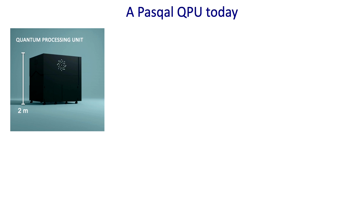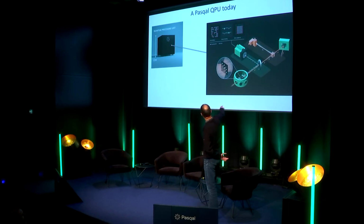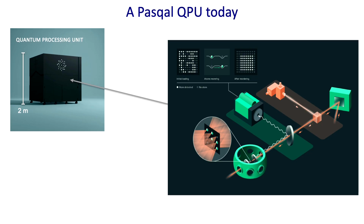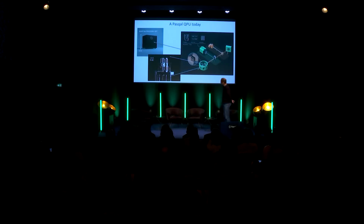If you look inside at a very conceptual level, this is what you will find. You'll find lots of laser beams, a lot of electronics, and a lot of software to control all of this. At the core of that, you've got a vacuum chamber, this roundish thing, where all the laser beams are sent. If you zoom in and look inside, you'll find this assembly which looks very bizarre, like a piece of modern art, where you have wires to create magnetic fields, electrodes to create electric fields to control the atoms, and lenses that I will talk about in a minute.